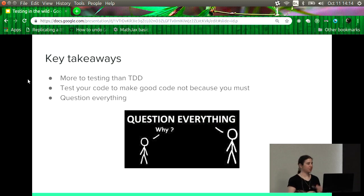not because someone said you must, not because someone's sitting you down and saying, write tests. As developers, we want to be able to produce the best possible code. We don't want to be spending our time fixing bugs, and so we write tests if we're not spending our time fixing all the bugs.